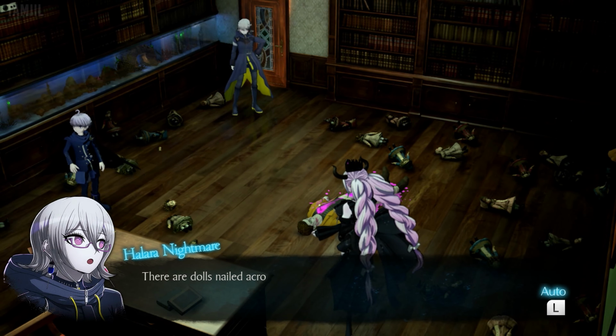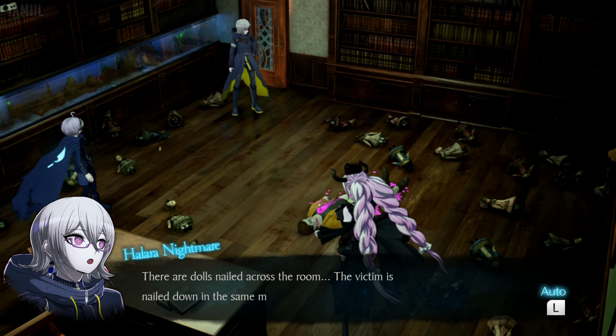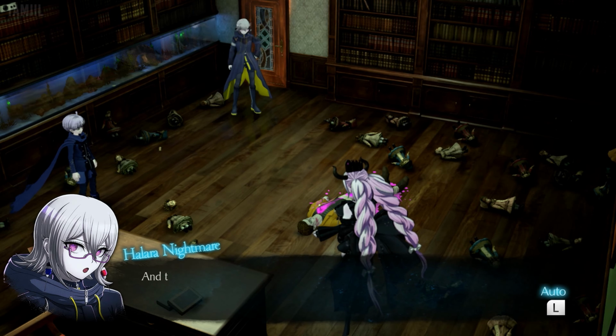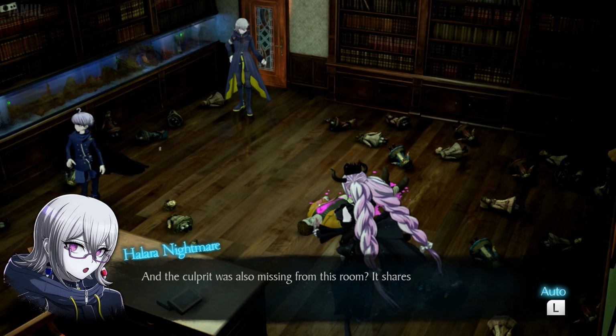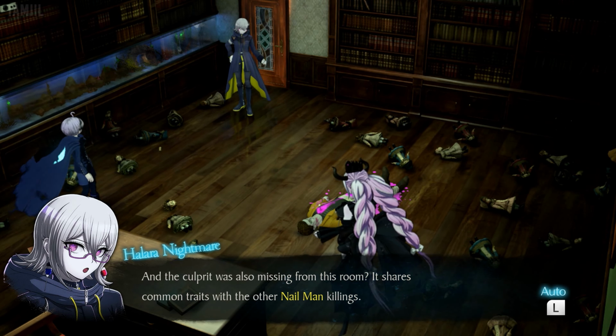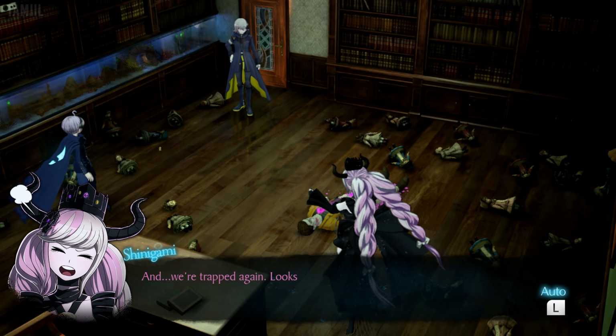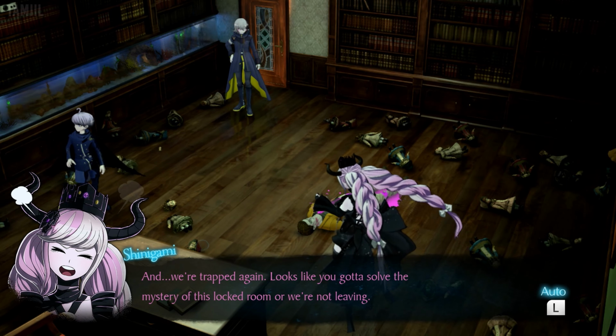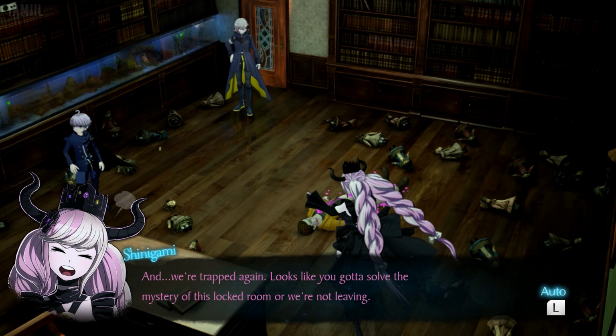There are dolls nailed across the room. The victim is nailed down in the same manner. And the culprit was also missing from this room? It shares common traits with the other Nailman killings. And we're trapped again. Looks like you gotta solve the mystery of this locked room or we're not leaving. I'll try.